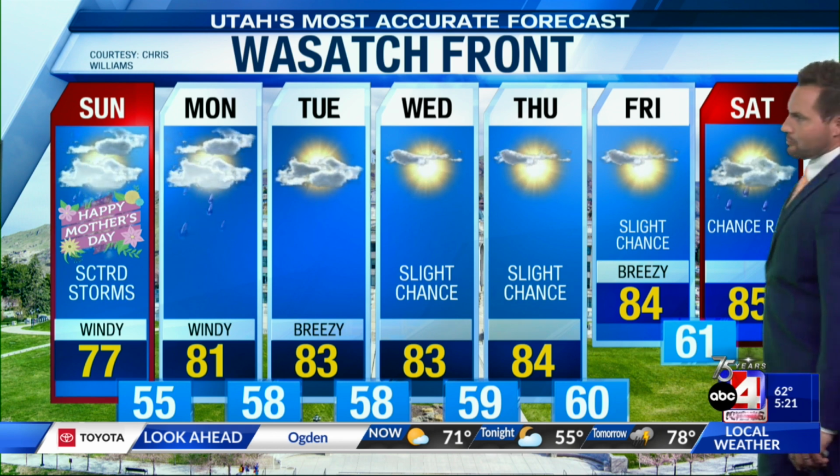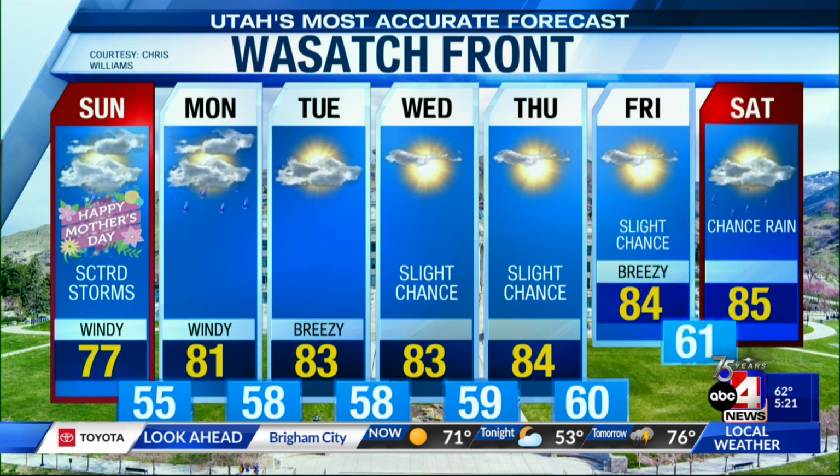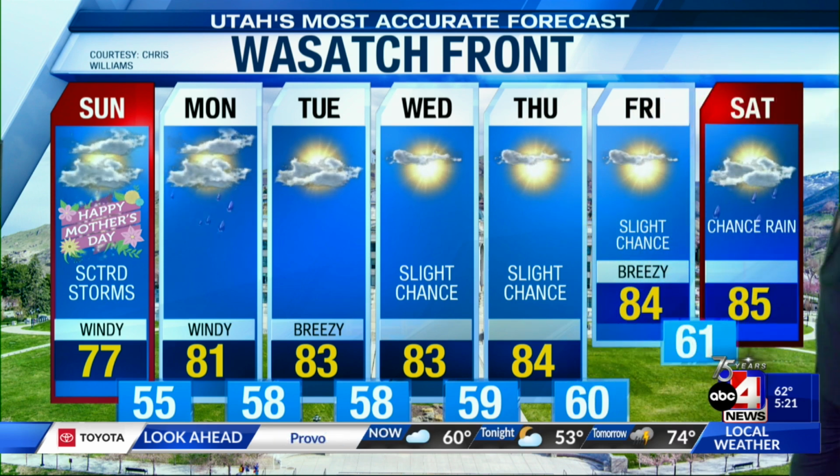Wednesday, Thursday, Friday, I'm going with mostly sunny skies. If we get a stray storm, we'll see some clouds increase for a time. Otherwise, 80s into the weekend. Still a slight chance of rain on Saturday, mid-80s for highs.